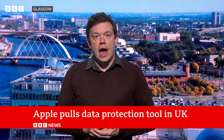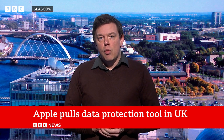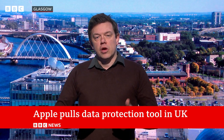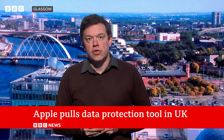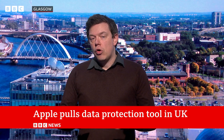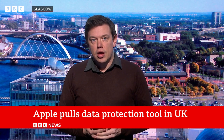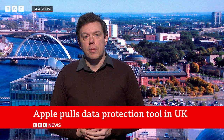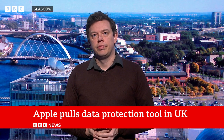In terms of Apple's business, well, obviously we'll have to wait and see what impact it will have. Some customers, of course, will choose Apple products so that they could have access to this encryption, and they no longer will be able to have this on their accounts. But we'll find out in the coming months what impact it will have on their business. Graham, thank you very much. Graham Fraser.